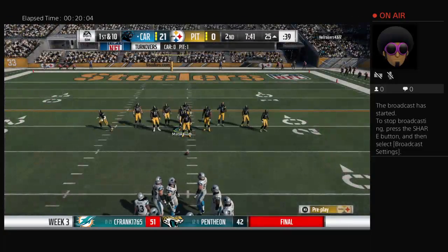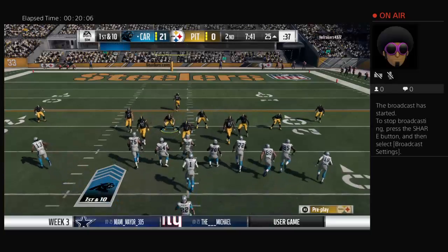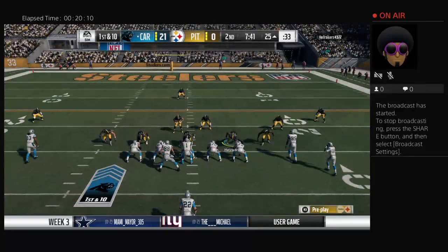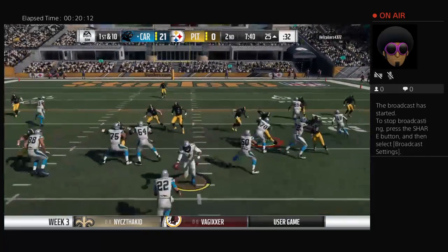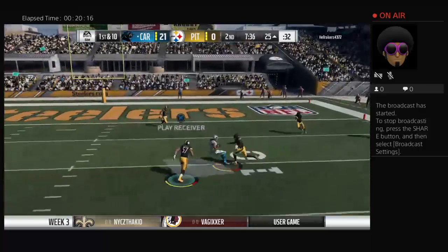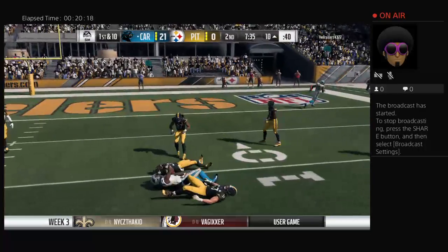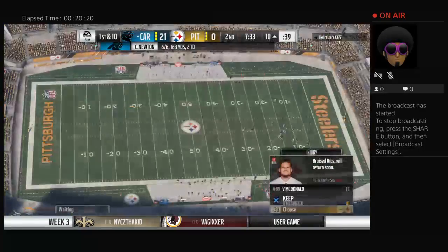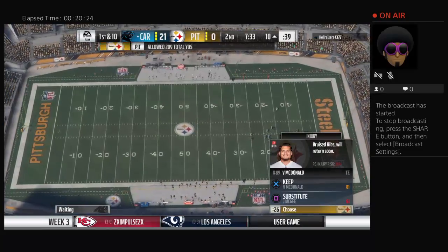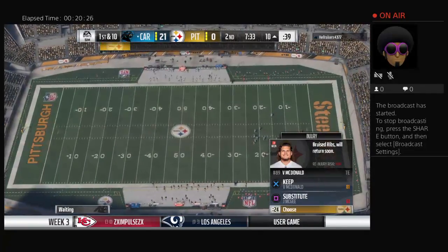And a great spot to start this drive from here. Off play action. Newton. And Kelvin Benjamin's got it. And he takes it down to the 10-yard line. It's a really nice 15-yard pickup, and now it's 1st and goal.